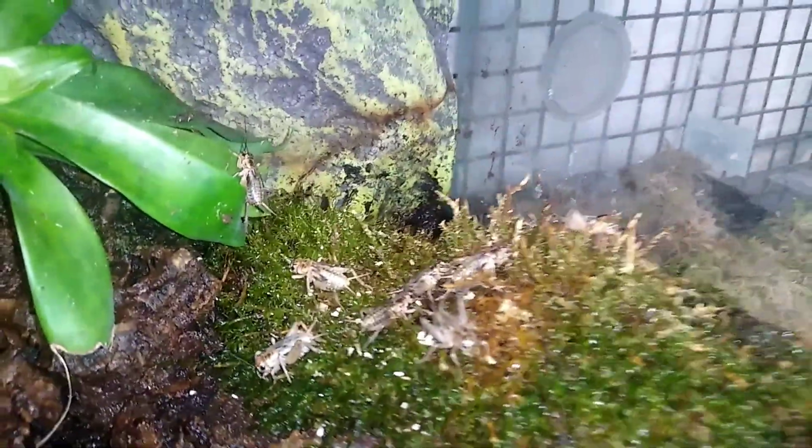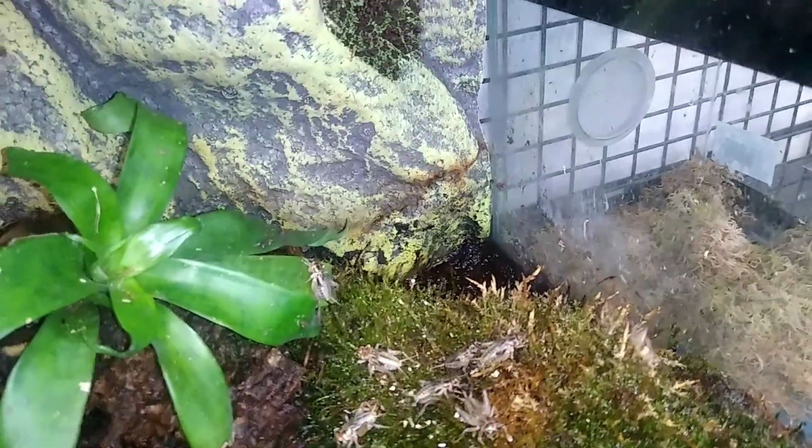Couple too many in there, I might have to take some out, but hopefully it'll go around and it'll start smashing all them bad boys. So I'll take a couple out, probably three out, leave him with five, and then that'll be plenty for him to have a good munch. Sprays as well, and next week we should be able to maybe upgrade his tank and put some extra plants and stuff in there for him, but I'm about to give him a spray as well.